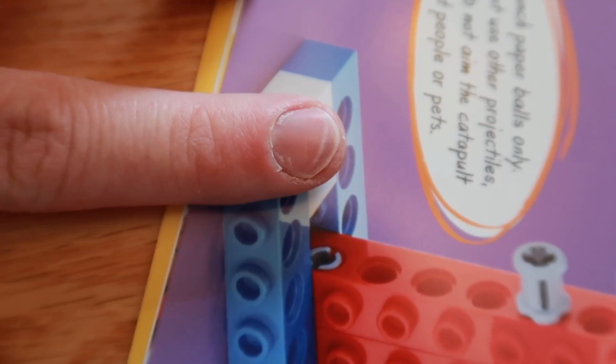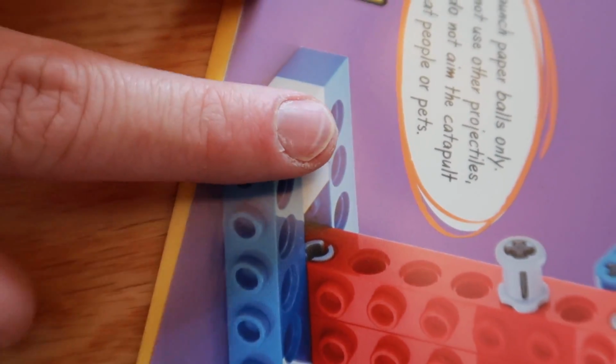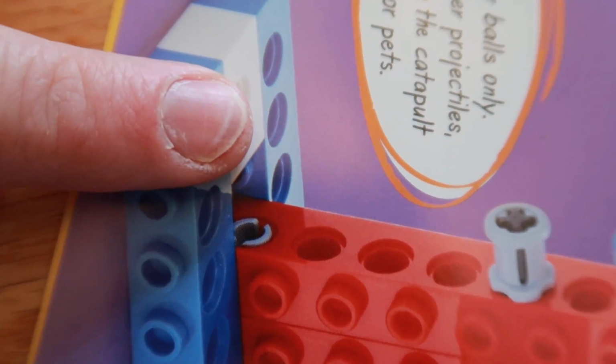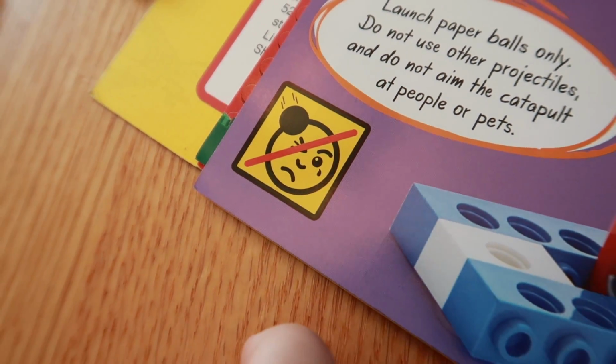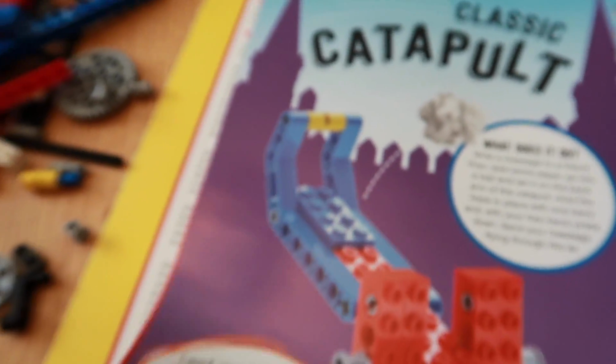Oh, thank you for that. That really messed up my finger. Did you guys ever do something where you try to pry something back and it pulls your nail back? You can see the line there. That wasn't fun. What was that? That shows that you're not supposed to put that in someone's eye if you're doing the catapult, which we're not even on the right page.